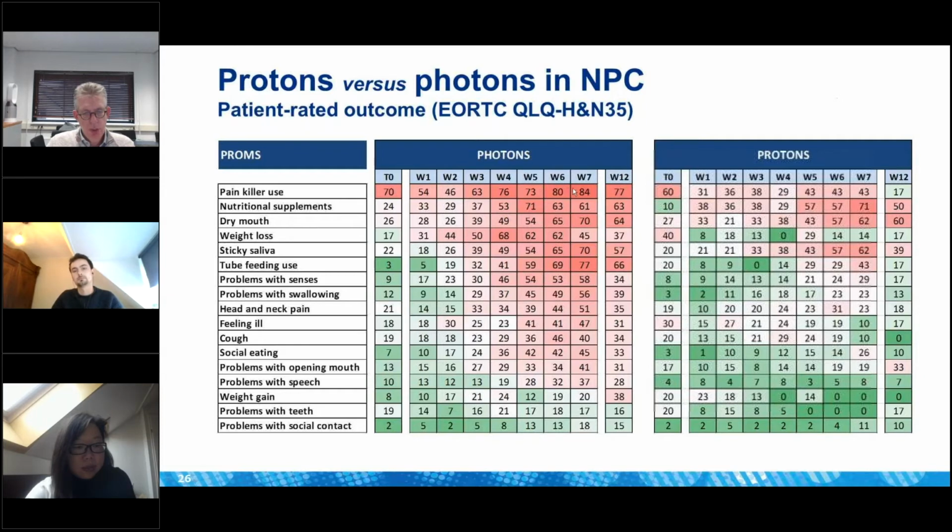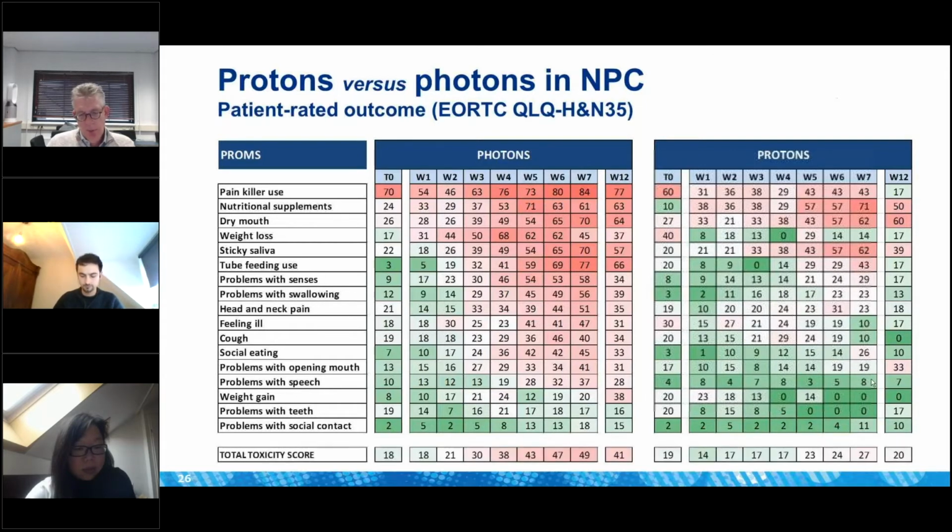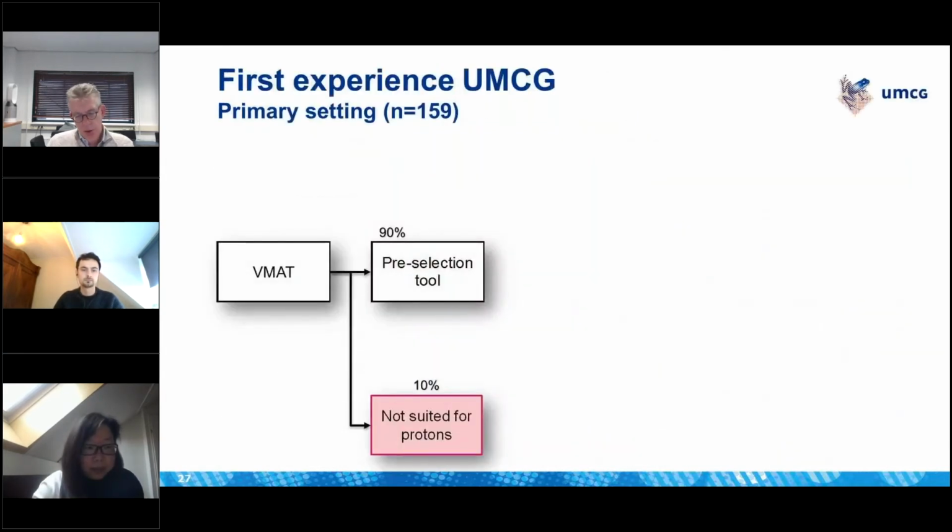Here you can see, for instance, for painkiller use, it's 84 on a scale of 0 to 100, and you can see it's much lower when patients are treated with proton therapy. And we can also calculate the so-called total toxicity score, and you can see here at the end, at week 12, there is about 50% reduction of this total toxicity score to be expected from proton therapy. But currently we only use these 4 models, so this is something for the future.